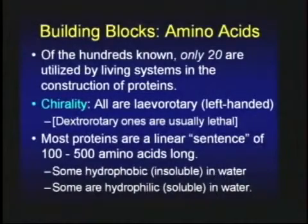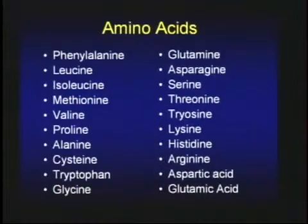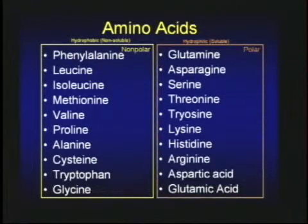And most proteins are a linear sequence of somewhere between 100 and 500 of these amino acids, and they're of different kinds. The actual molecular diagrams are complicated, but there are certain patterns that allow you to follow what's going on. There are 20 amino acids that make up life. Half of them are non-soluble in water. Half of them are soluble in water. The non-polar ones, the non-soluble ones, form the core of it.